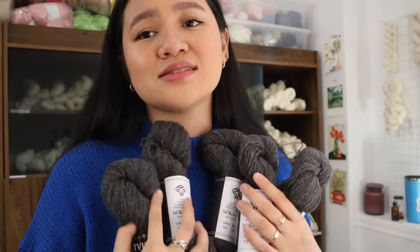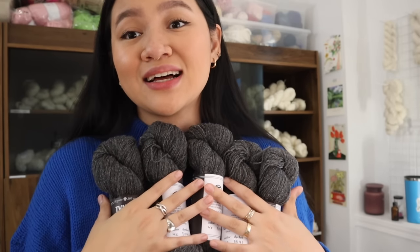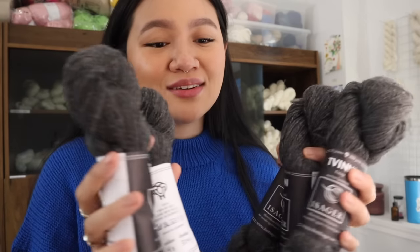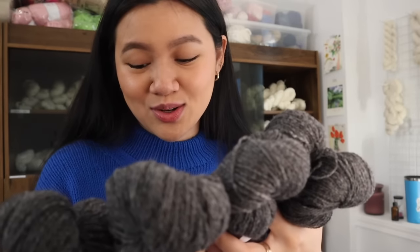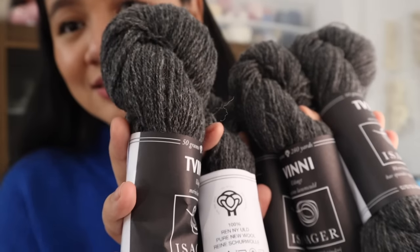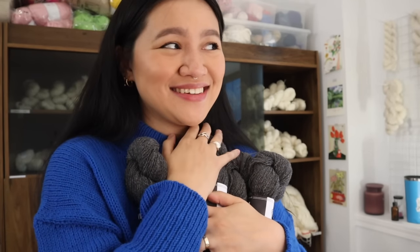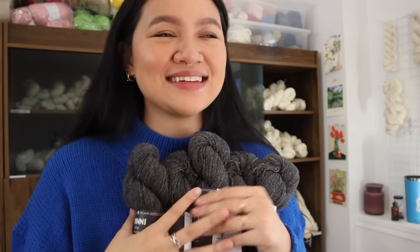Oh my god, someone take my money. Someone hide my money away. I bought a sweater quantity of the gray, the dark gray. It's in 4S. Oh my god. Just know I needed it, okay? Just know I needed it. And I'll use it for something, I promise. I'll figure it out.